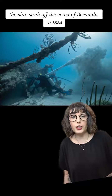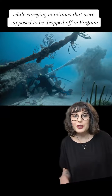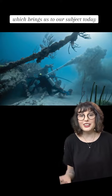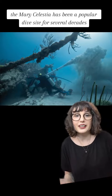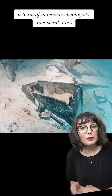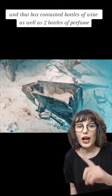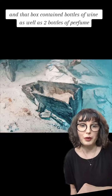The ship sank off the coast of Bermuda in 1864 while carrying munitions that were supposed to be dropped off in Virginia, and they hid them under less suspicious items. Which brings us to our subject today. The Mary Celestia has been a popular dive site for several decades, and thanks to a series of hurricanes in the early 2000s, a team of marine archaeologists uncovered a box that had been covered in the sand for 150 years. And that box contained bottles of wine as well as 2 bottles of perfume.